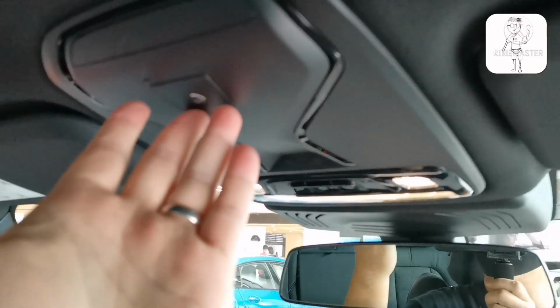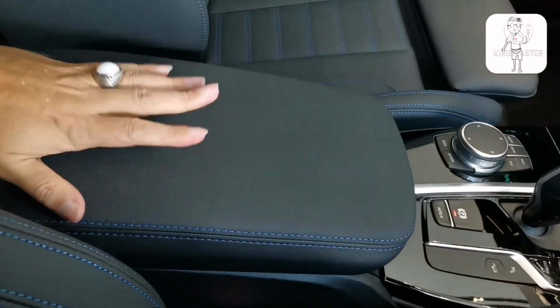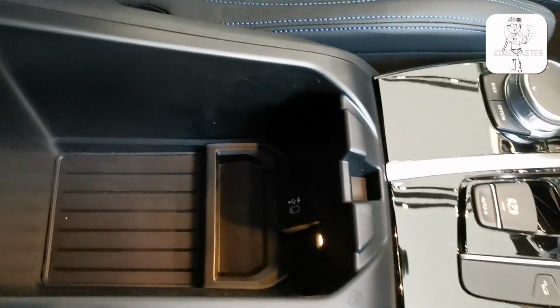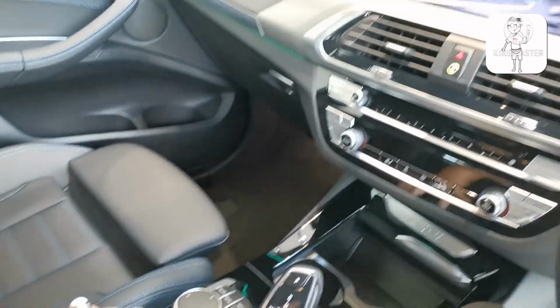Okey, ini lampu dia. Okey, ada SOS button. Nampak? Okey, sini dia. Oh, this is very nice. I like this. Sangat-sangat besar. The center armrest is very big. So when you drive, it's very, very comfortable. Line in rubber. You get USB-C and one small light. So I don't even have to turn on the lights to show you.